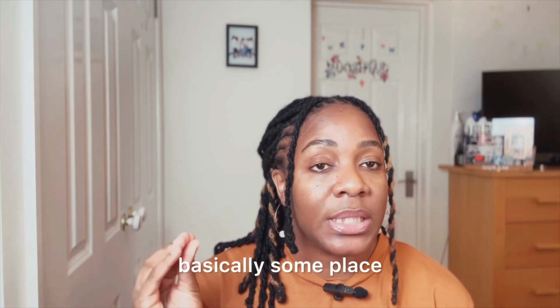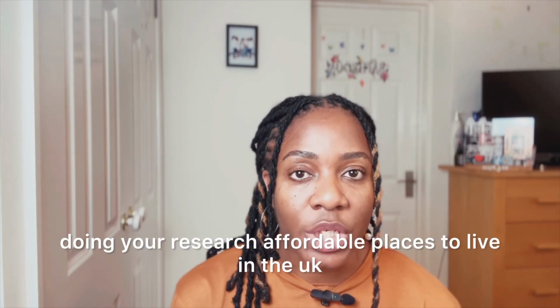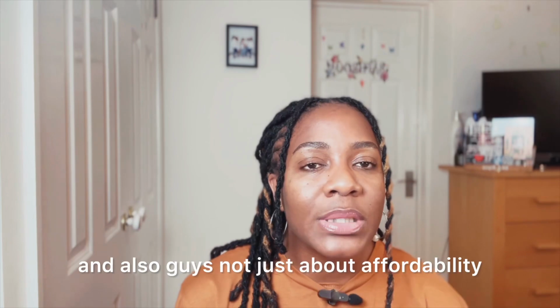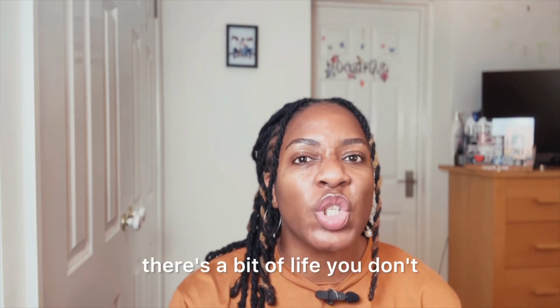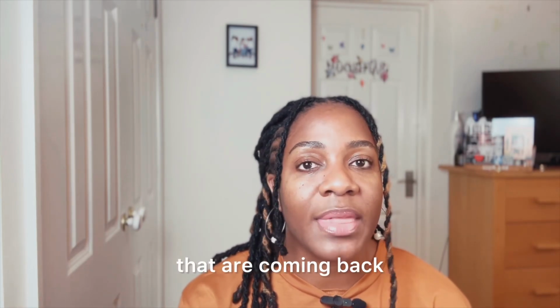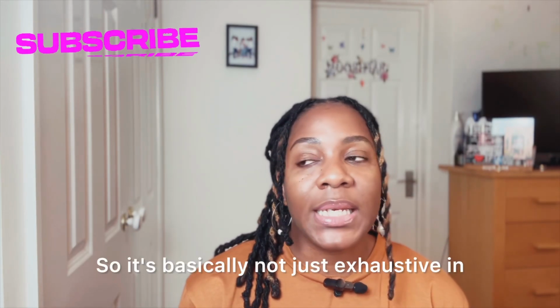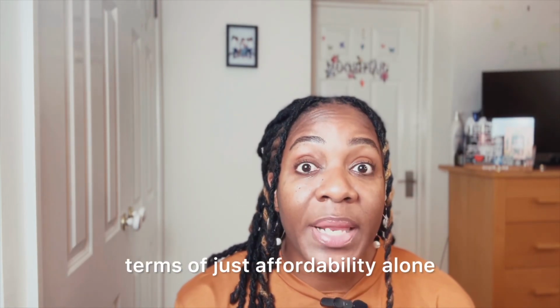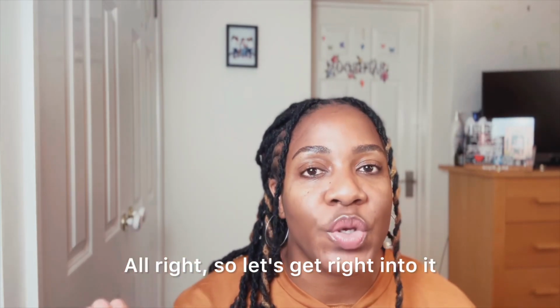It's just basically some places that I recognize based on research, and I'm sure you guys would have been doing your research, affordable places to live in the UK. And also, guys, it's not just about affordability, but also I'm going to be touching on areas where there's a bit of city life. You don't want to plan somewhere in the UK that's so dull and boring, especially people that are coming that probably don't have other relatives or friends in the UK. So it's not just about affordability alone, but also a bit of entertainment, a bit of fun, like a social life. All right, so let's get right into it.